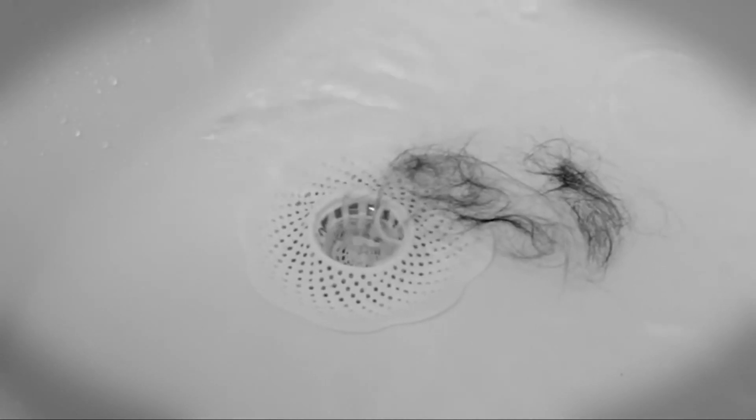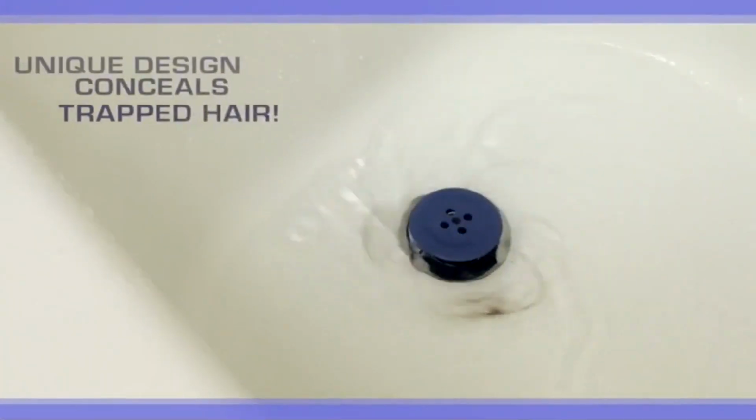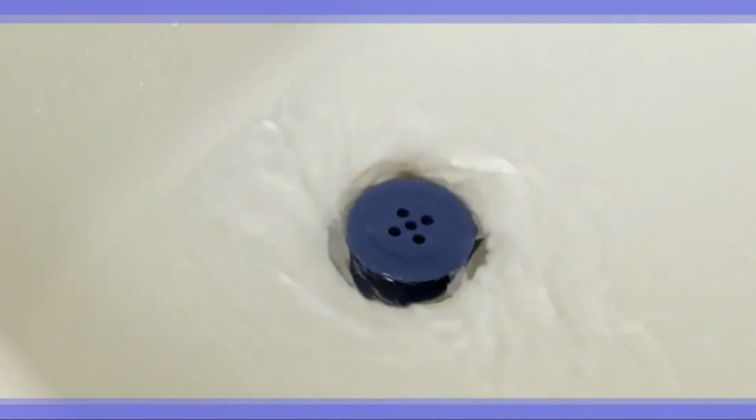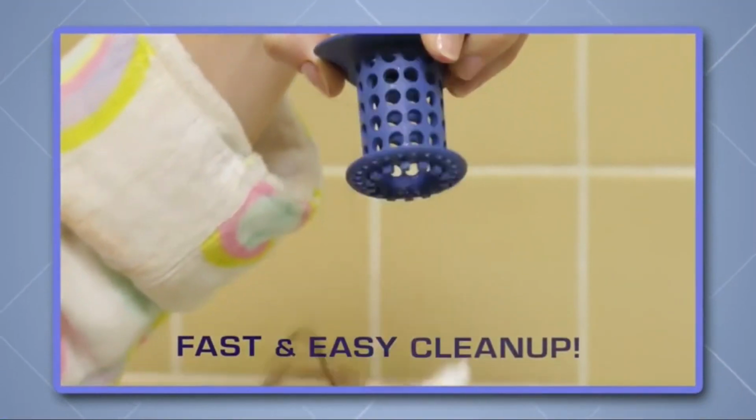And look, other so-called solutions don't catch every hair. And the hair they do catch is on display while you shower, and harder to get rid of when you're done. But the TubShroom's unique design conceals trapped hair. Water flows freely down the drain, and cleanup is always fast and easy.